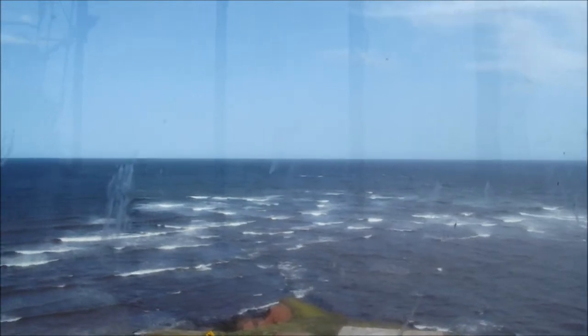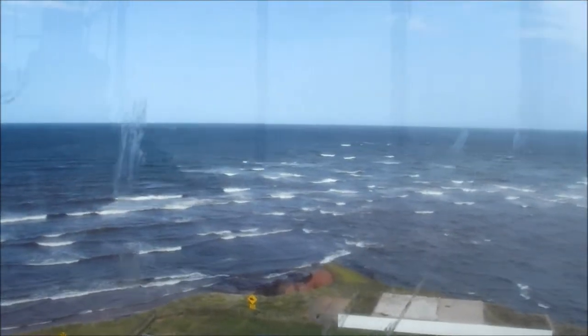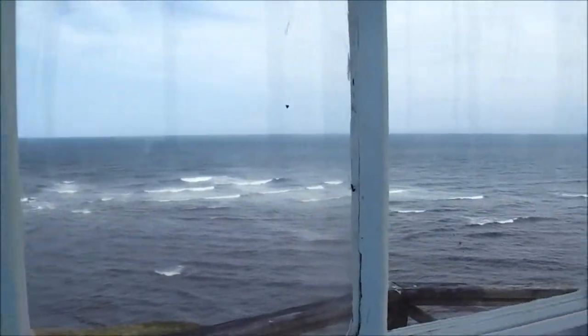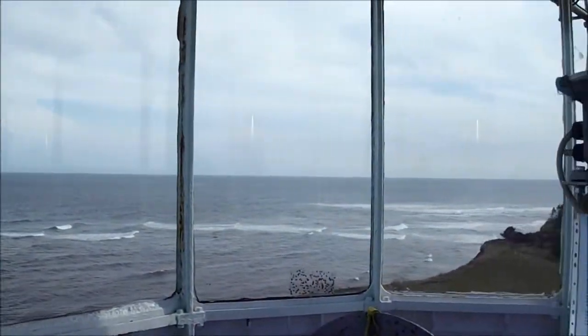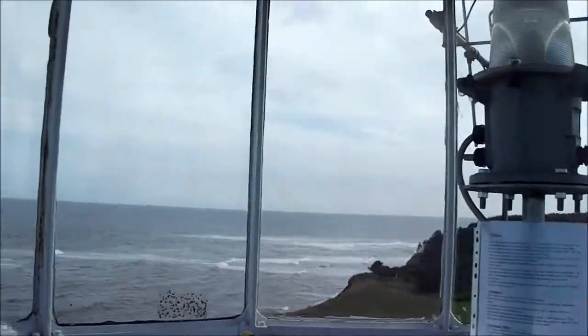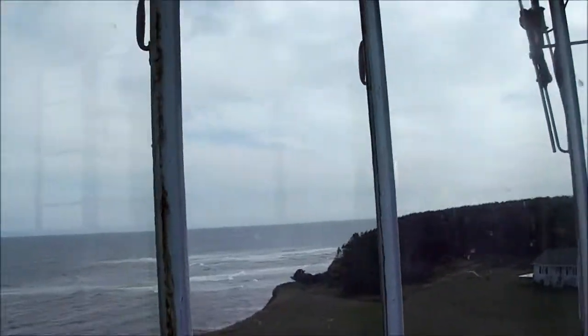And look at that, folks, you can actually pay to get to the very top of the lighthouse. Now this is cool. You get a very, very good 360-degree view of East Point. You can clearly see where the twain are meeting out there. And 270 degrees around you pretty much is all water. You can even see a little bit of the coastline.